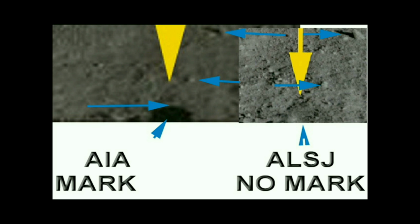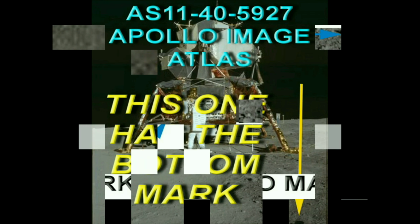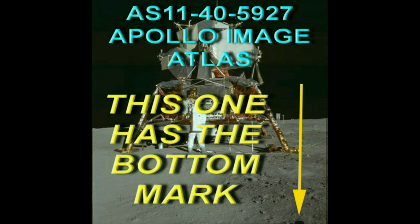And as you can see from my blue arrows, I've got a rock at the top lined up and two round rocks in the middle lined up. So, to say that it's simply being cropped out, the man is simply speaking through the back of his head. The man's a mentally insane idiot, the same as Bertie Slack. There you are, folks. There's that photo, AS11-40-5927, out of the Apollo Image Atlas, and you can distinctly see a black mark at the bottom.